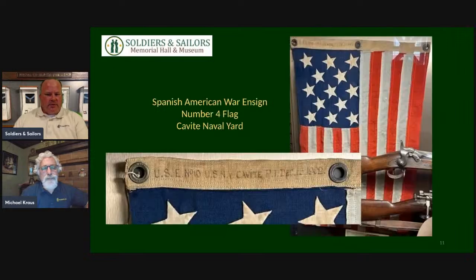Now, the next one, we're going to move into the Spanish-American War, and what we have here is an ensign flag, number 4, and this is from the Cavite Naval Yard in the Philippines. This one is on display. As we go along here, you've seen some more of these are on display, some are not, but this is on display in our Spanish-American War display case. And Michael, what can you tell us about this one here?